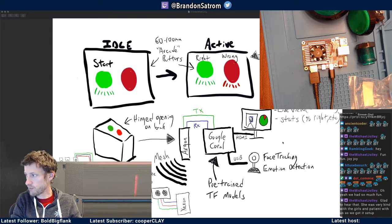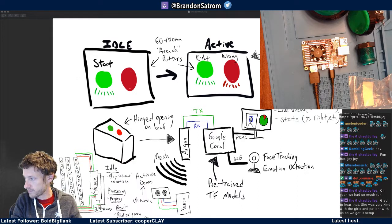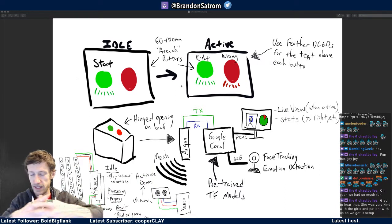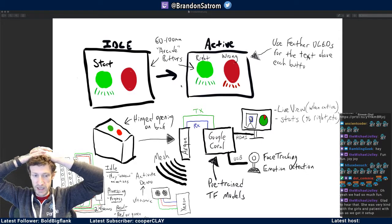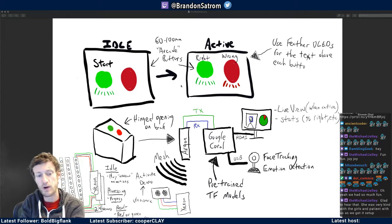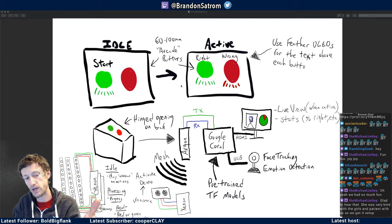And the crux of the project, oh, let me turn that camera off. The crux of the project is there's going to be a box that sits in the demo space, and the demo gets activated by the particle mesh network. So if you walk past an ultrasonic distance sensor, it triggers the demo.